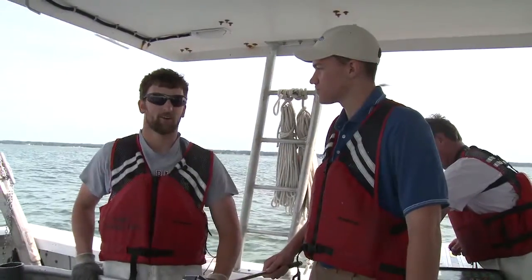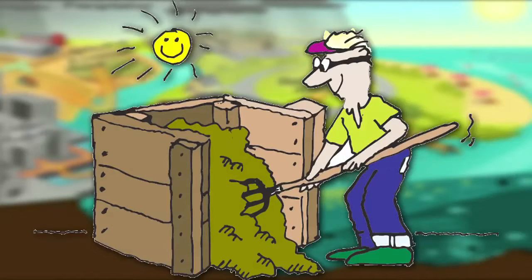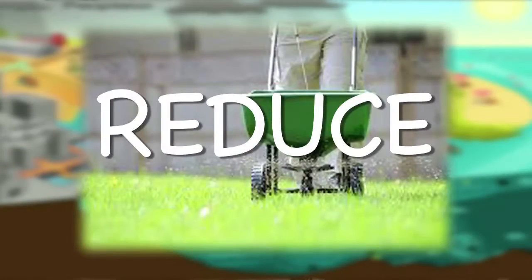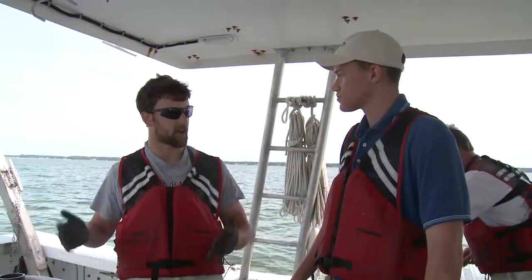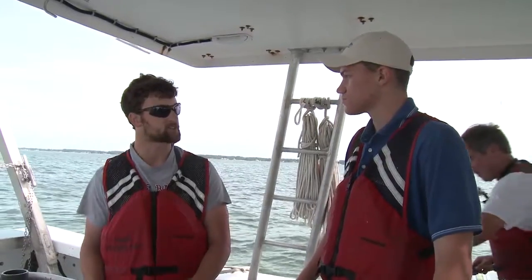So how can folks at home help decrease the nutrients? Well, there's a couple different ways. A lot of composting and those sorts of things can help, if you're not using just your sink garbage disposal to flush everything down the drain. Decreasing fertilization in your lawns, those sorts of things will help decrease that runoff into the bay and can help the hypoxic conditions.